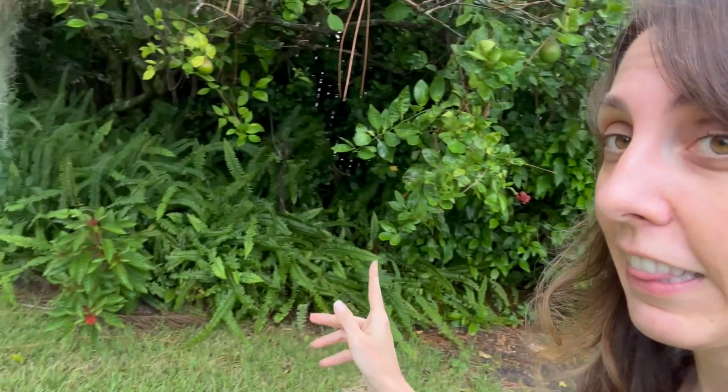Besides plants like golden pothos and snake plant that are super invasive, another really invasive plant that's brought into people's yards really unknowingly is sword fern or Boston fern. It goes by a couple different names because people like ferns. Ferns like shade, they like moisture, they're not hard to take care of. People like that. So they end up in people's yards like this.